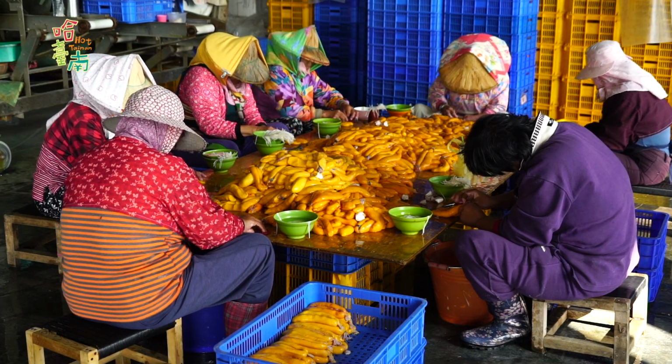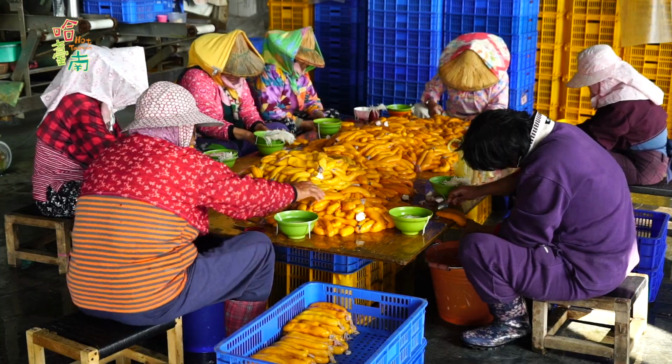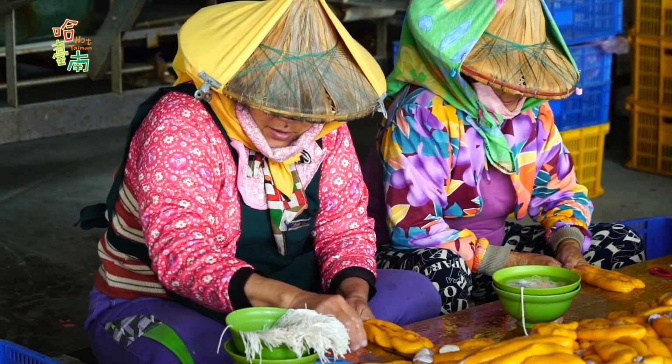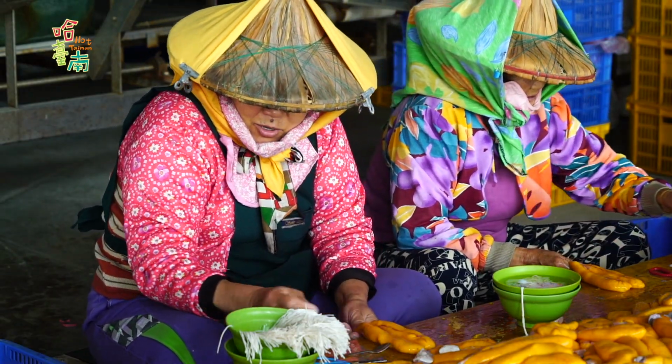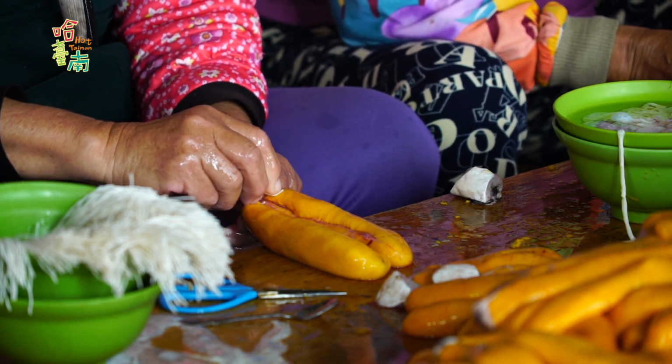Let's go find out how mullet roe is made. The main season for the mullet roe is basically from November to Lunar New Year. And between these times, they have to first take the roe out of the fish, tie up a string on the roe, and then clean it up. Afterwards, they pickle the mullet roe, expose it under the sun, and press it under rocks so that it will taste chewy.